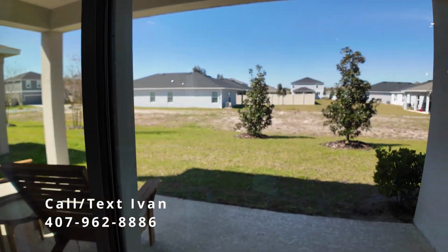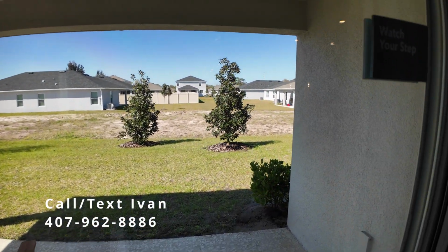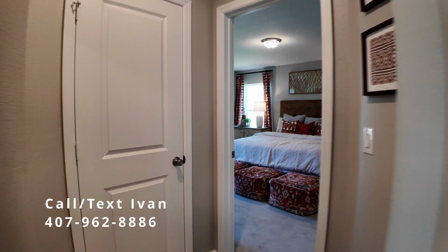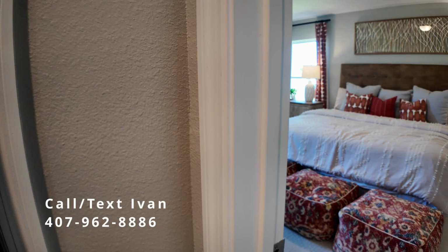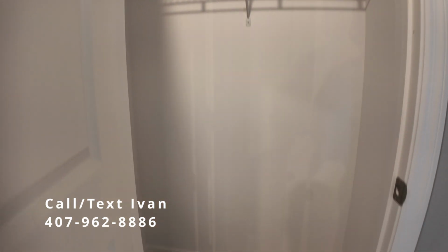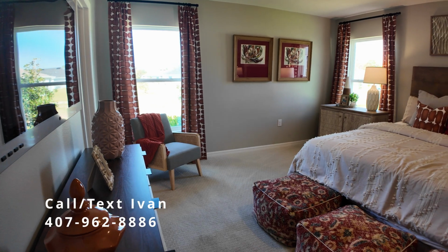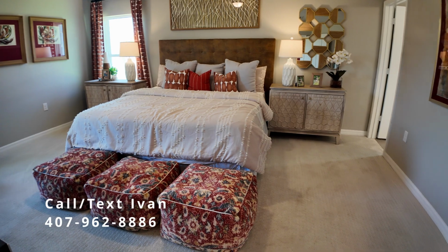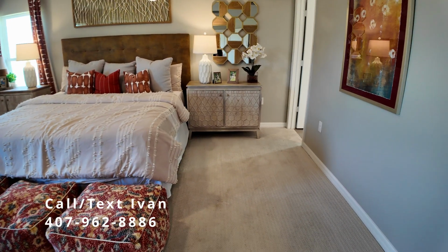And with this floor plan, sometimes you have to pay extra for a lanai. This one actually has a nice built-in porch built into the floor plan. As you're going to the master bedroom, there is a coat closet here that I'm showing you, pretty standard. And you're gonna see as we enter into the master bedroom, it is a large space. It's very large, very spacious.